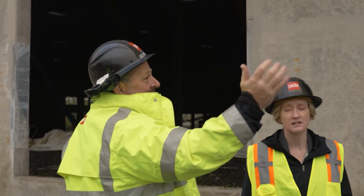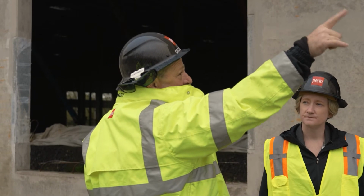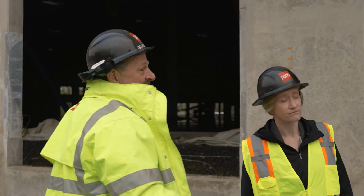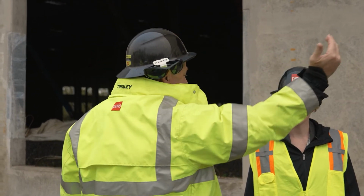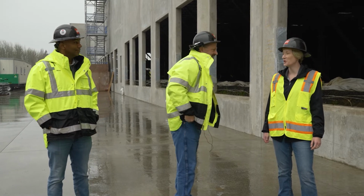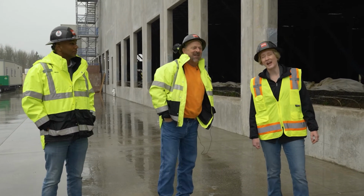Well, then they came back and they added the block out, 20 foot by 7 foot, in there, only on two sides of the building. Then they came back again and we did the whole thing then. Okay, so that was kind of an add after the fact. Yep.